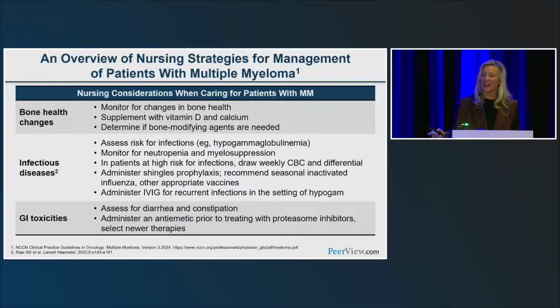So the next two slides will highlight an overview of nursing strategies for management of patients. These are key things that Charisse and Donna and I thought we should highlight, such as bone health. So when you have a patient with multiple myeloma that's requiring treatment, make sure that you're looking at their bone health. They're at risk for bone fractures, so we give bone-modifying drugs to minimize the risk of skeletal-related events. Make sure that they're on vitamin D and calcium. Involve the primary care team to help you with this as well.